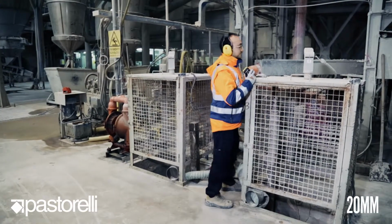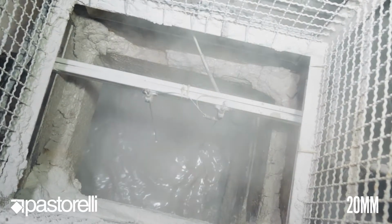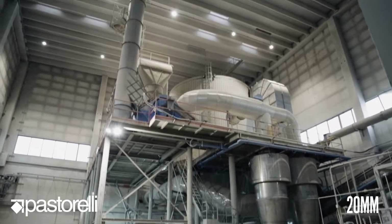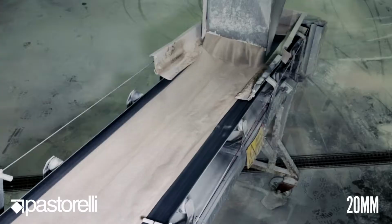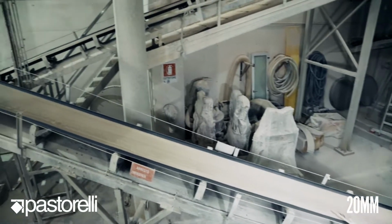Barbotina is stored into underground tanks and has to be constantly stirred to avoid sedimentation of the solids. With the optional addition of mineral pigments, barbotina is pumped to the atomizer, where it is sprayed into small droplets that are quickly dried by a large flow of hot air. Water evaporates and the solids fall down as powder.